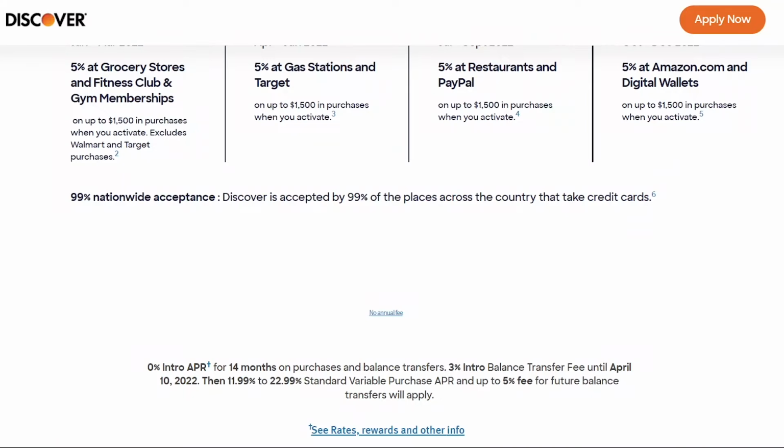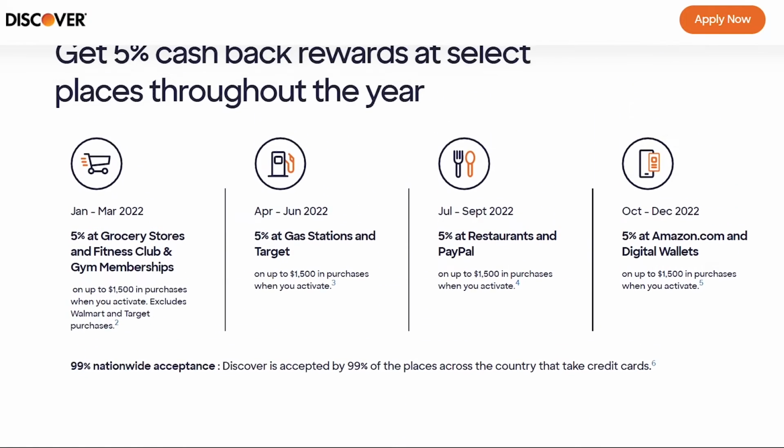Next up, we got Discover, but similar to American Express, there really isn't that sign-up bonus potential. You have the Discover It, which is essentially a 5% rotating category card, where you get 5% back up to $1,500 in spend each quarter, very similar to Chase's Freedom Flex.